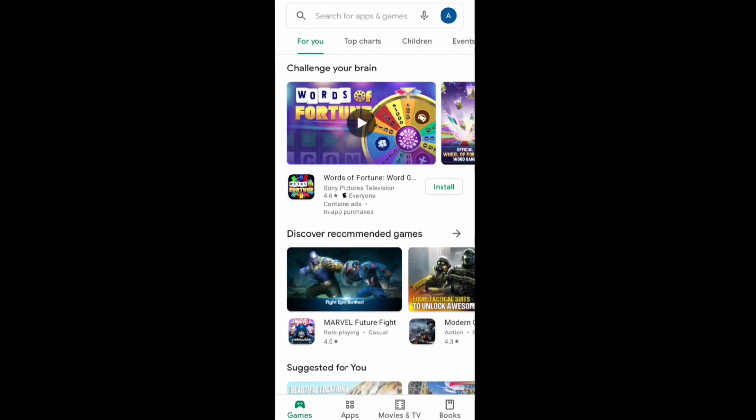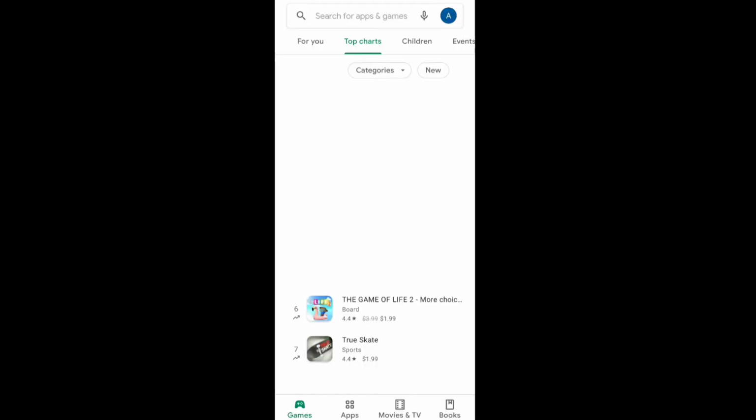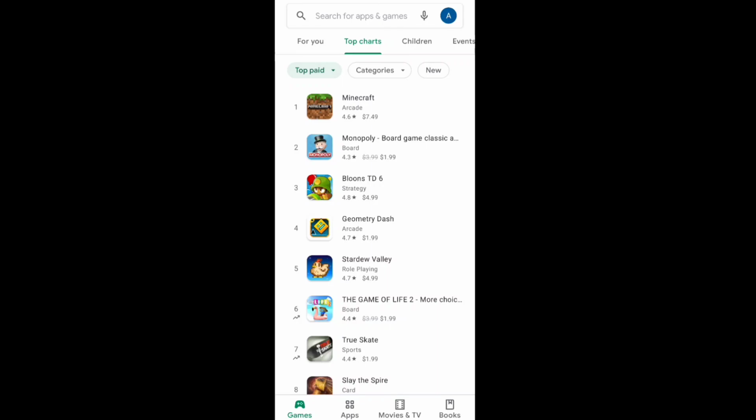To use the offer, I will go to the top chart section and then I will go to the top paid section of Google Play Store. Now here you can see the list of top paid games of Google Play Store. Now I will try to buy some game.